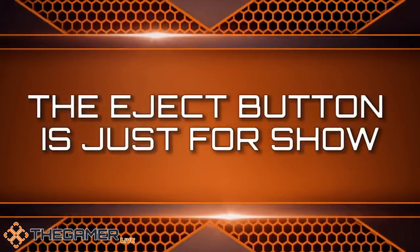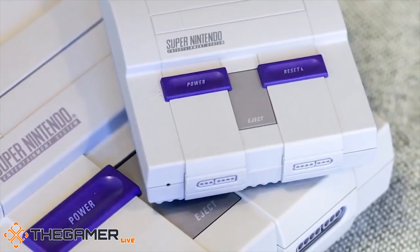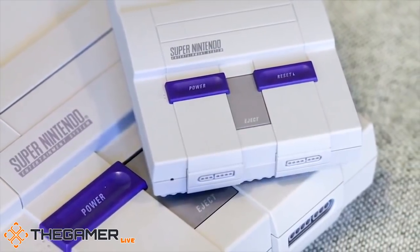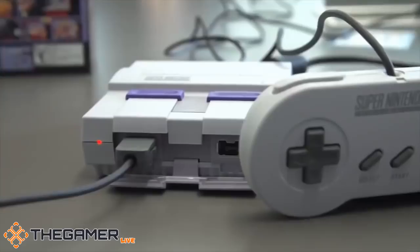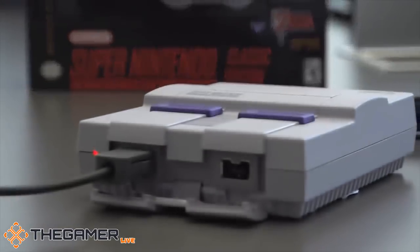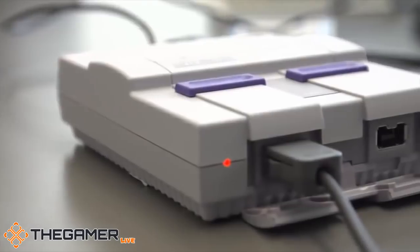The eject button is just for show. The SNES Classic is absolutely adorable. It's like the little brother of the original Super Nintendo, and it's a spitting image in every way. From the colors of the console to the buttons, Nintendo put a lot of effort to replicate the legendary console.